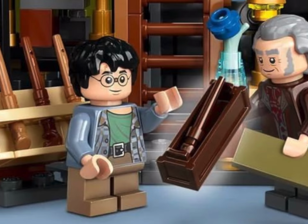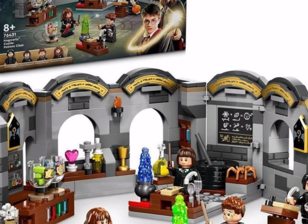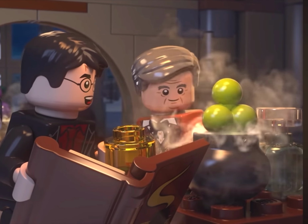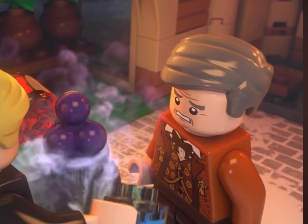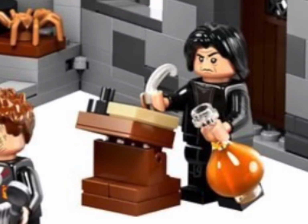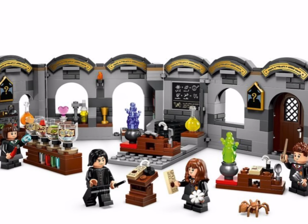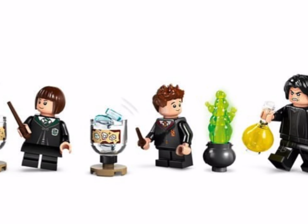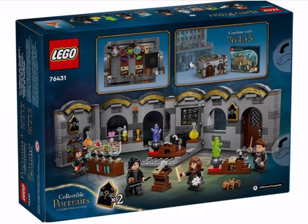Next up is 76431, which is the Potions class, and this resembles somewhat like the book of the Potions class when we got the 6 books a couple of years ago. And one thing I wasn't sure about was whether we were going to get a Professor Snape or a Professor Slughorn, and the question has been answered here with a Professor Snape who looks pretty good, I will say. I do like him with his scowling expression. I also like the fact that we're also going to get Seamus Finnegan with his exploded and powder covered face.